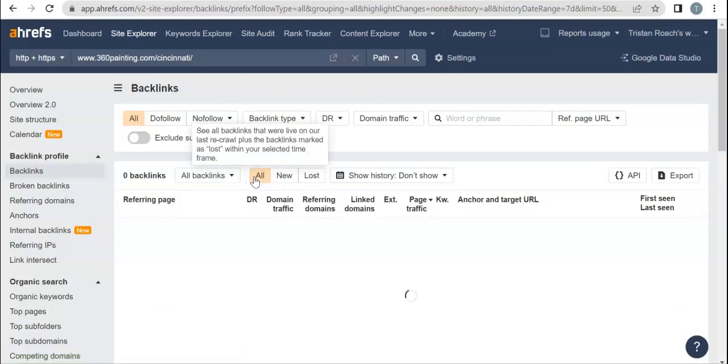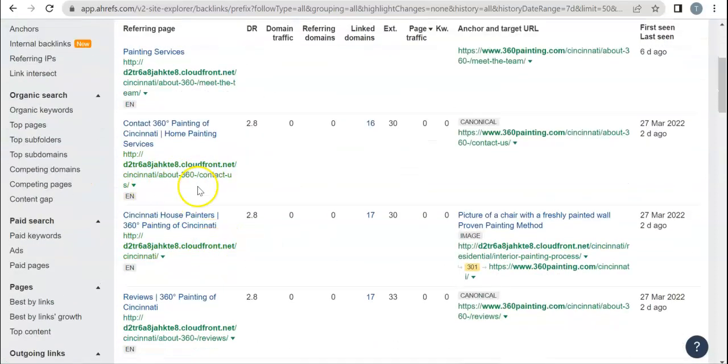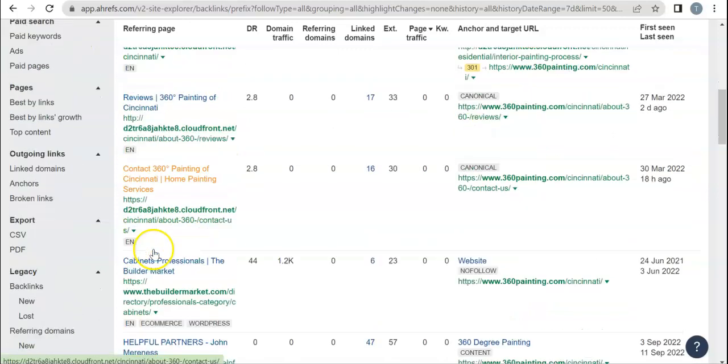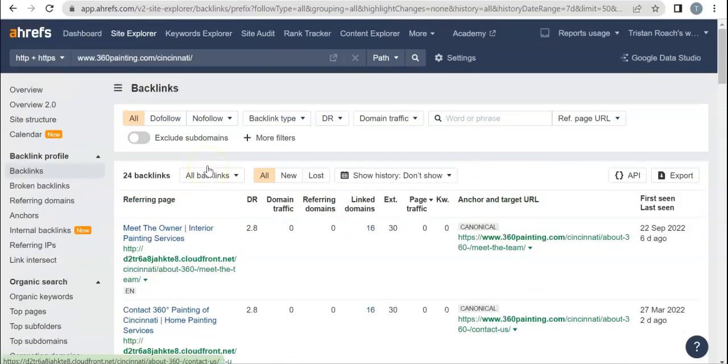And we can go in and see that a lot of this is actually just him linking to himself. So 360, 360 here, 360. He's got 360 here, about 360. But this is on cloudfront.net, so this is going to be a page that is just talking about 360, linking to him. So the way that you're going to beat them out with this is things like guest posts and influential links and blogging.